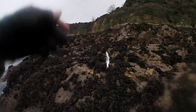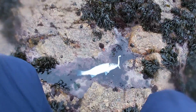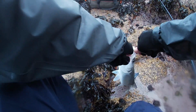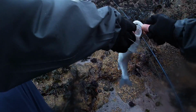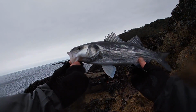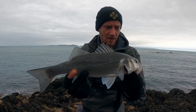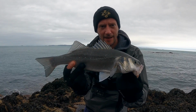That one was a late taker, a very late taker. Up into that rock pool. Boom. They're back for more. Oh, this one is lively. I've just got a dorsal fin to the leg. There we are, bass number 4. Lovely job. They're still about.